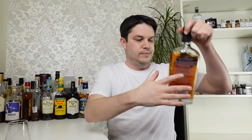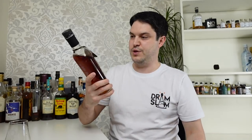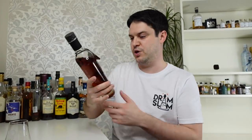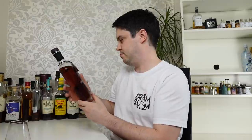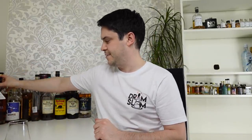So many. Oh, I missed one. Again, warts and all. This is the Signal Hill Canadian whiskey. That should have gone with the other ones, but never mind. Haven't reviewed this yet. Picked it up for a dirt cheap price. It's pretty good, I think, for its price. Let's just slot that over there.